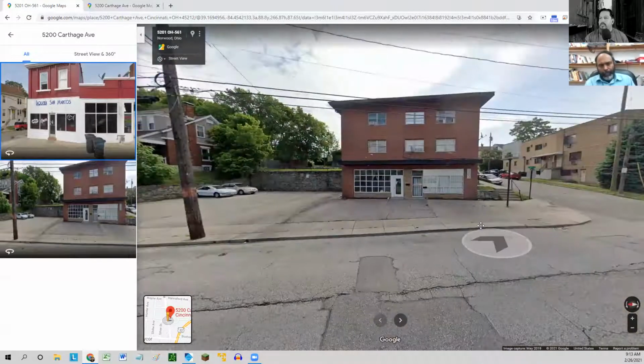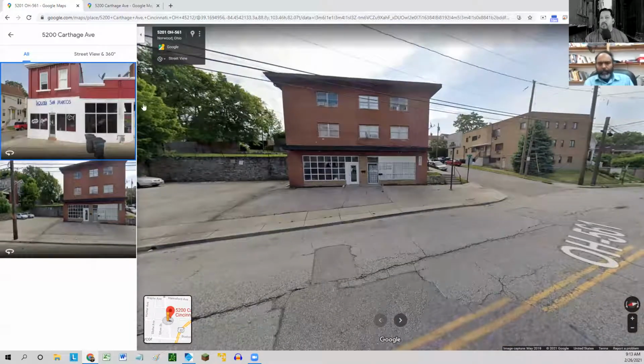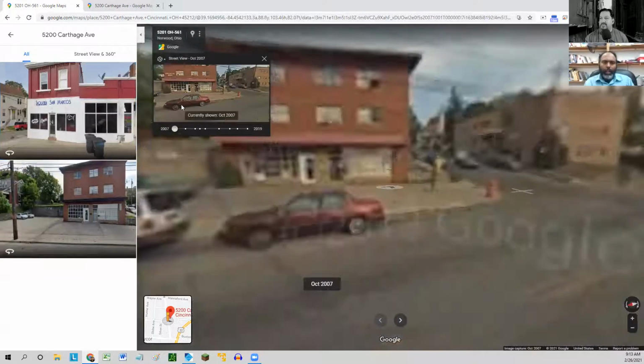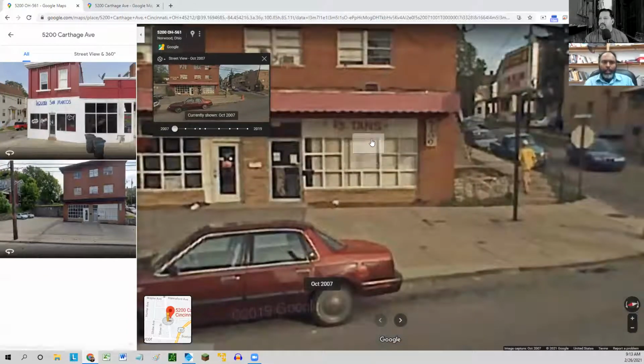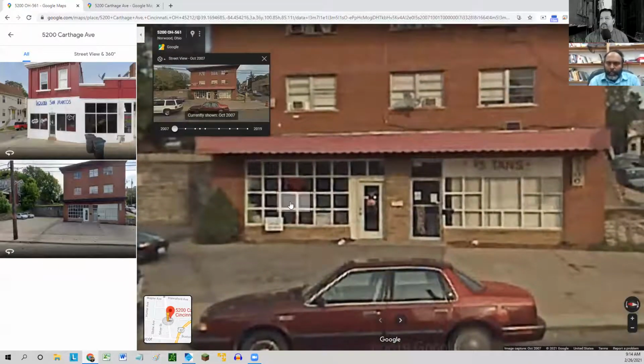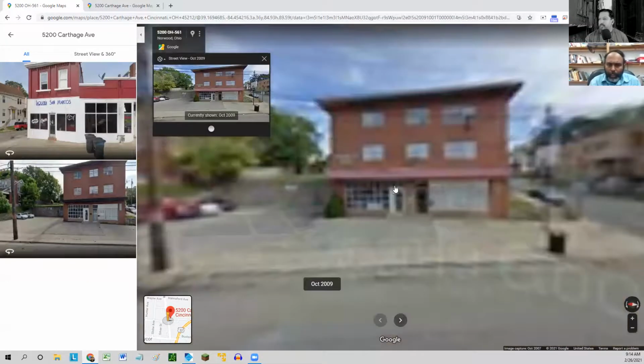Okay. So the cool thing about Google Street View is you get to hit this little clock button and go back in time, right? Let's see if we can see what it was in 2007. All right, so it was a tanning salon. Oh yeah, I remember seeing some tanning. The problem with the old photos is the resolution is horrible. So let's see if there's a 2009 picture.